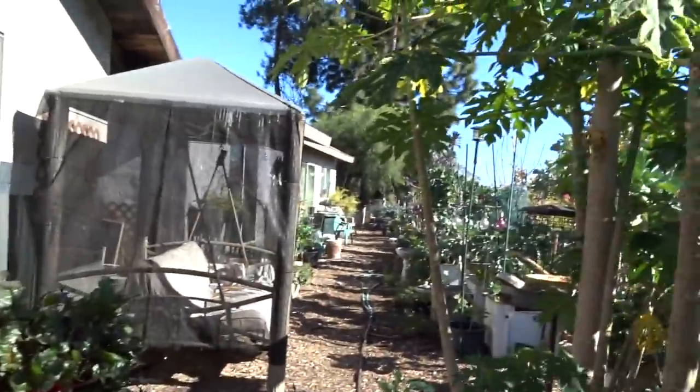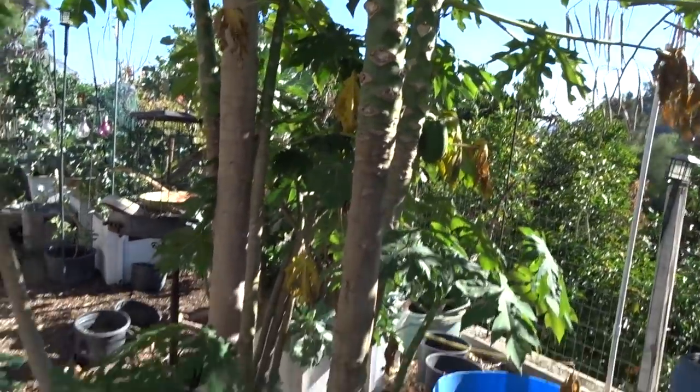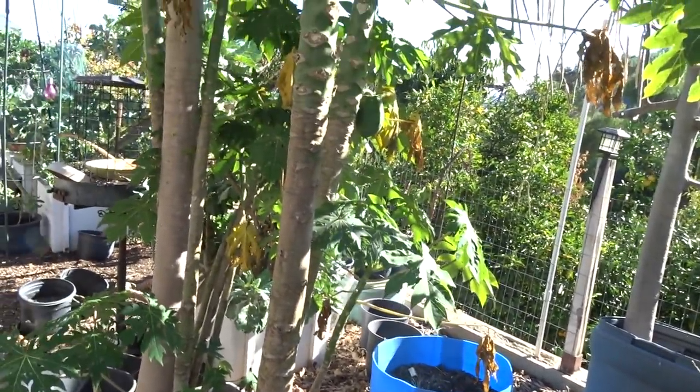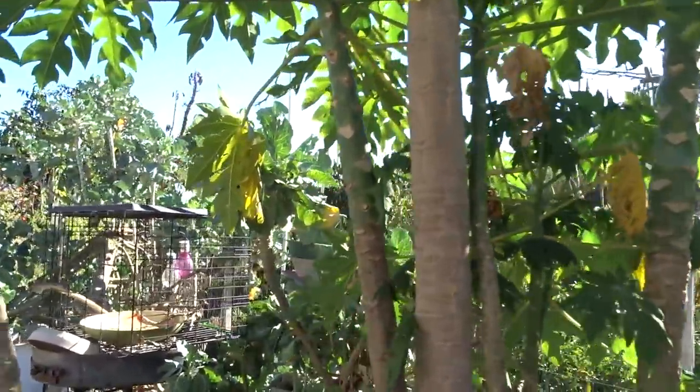So let's walk in here, and I guess that's it. I have now talked your ear off about buckets. I don't think I have anything in here in a bucket. This year, you're going to see changes.